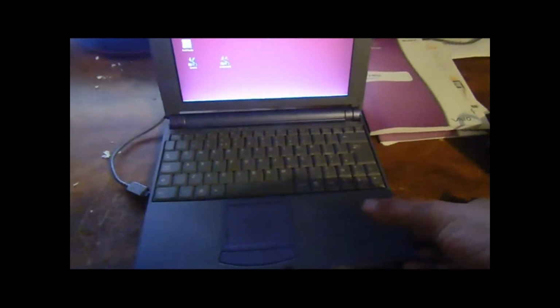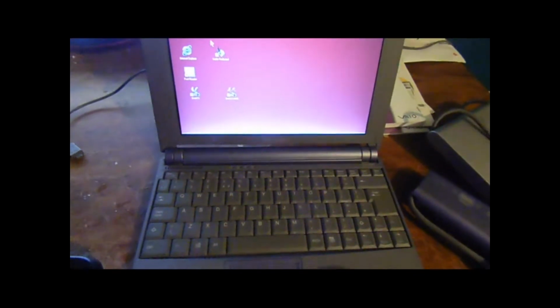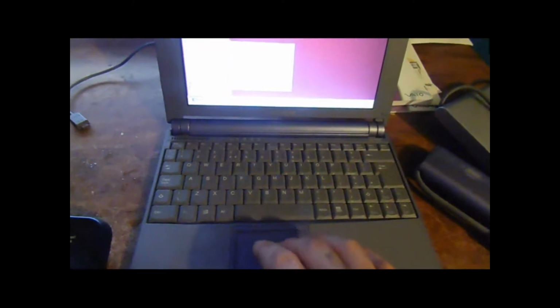And this thing should have some battery in it. I should be able to unplug it. Hasn't been on for very long though. See, it's pretty thin and light for the time. It's over half an inch thick. It's got a trackpad, not a nub point. There's not really anything massively interesting on here.